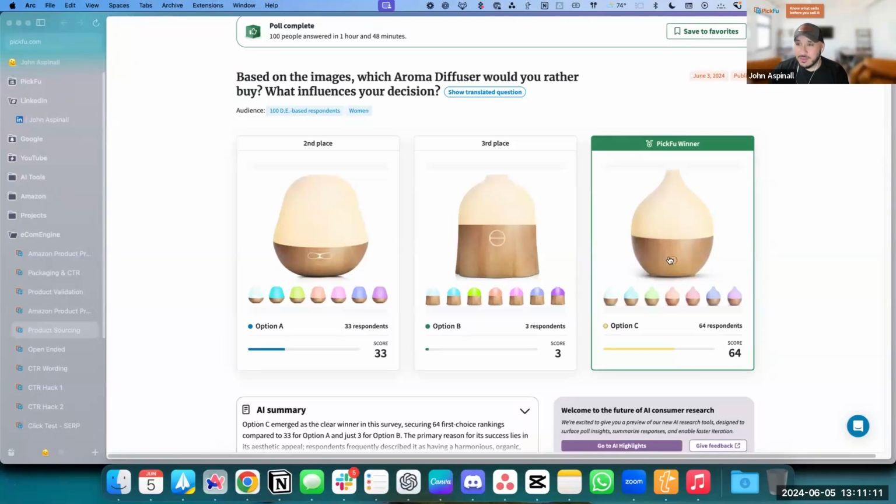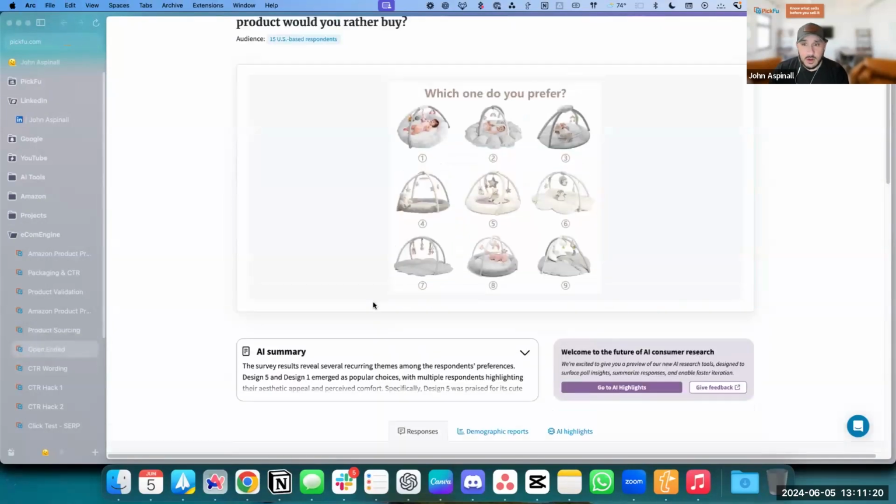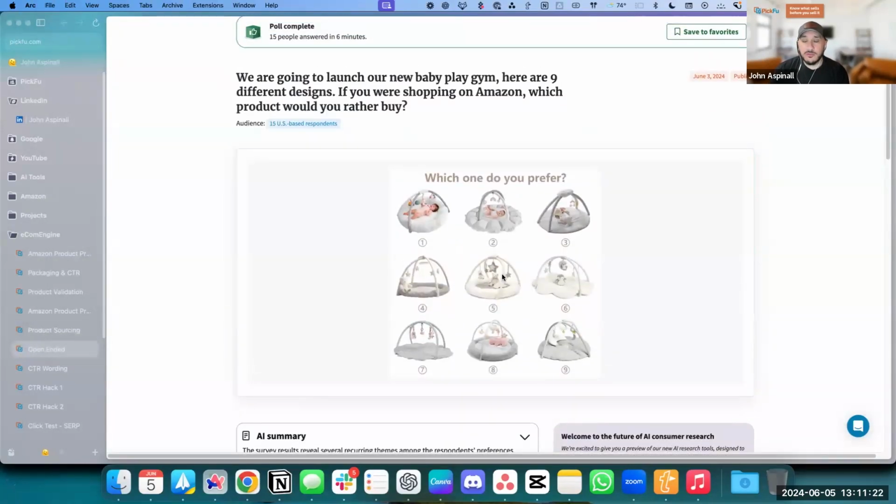More product sourcing. I think everyone's seen this shape, right? That's why everyone kind of gravitates. I've never seen this shape, right? So before you invest, you want to test. Open-ended is another good one too. So what if you don't have A or B and you have a couple different variations? You could do an open-ended poll.